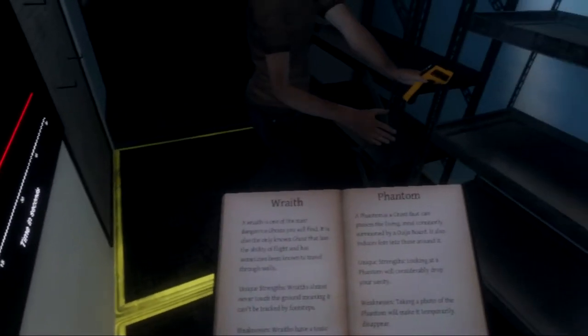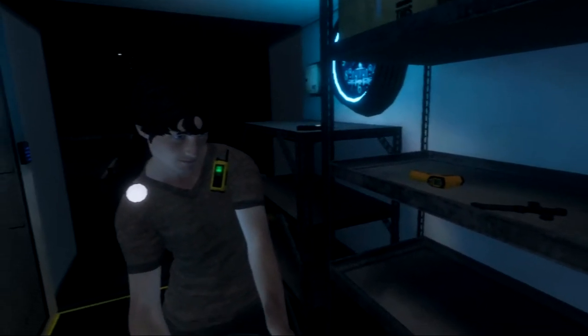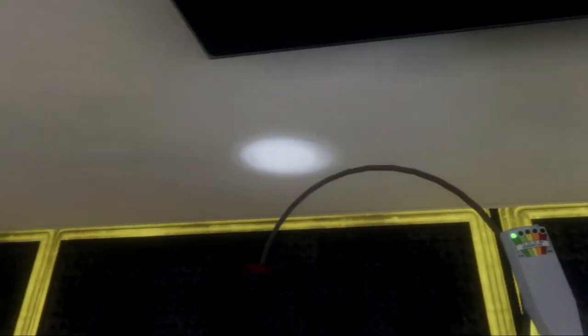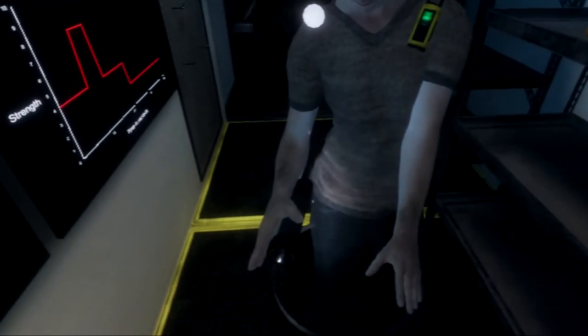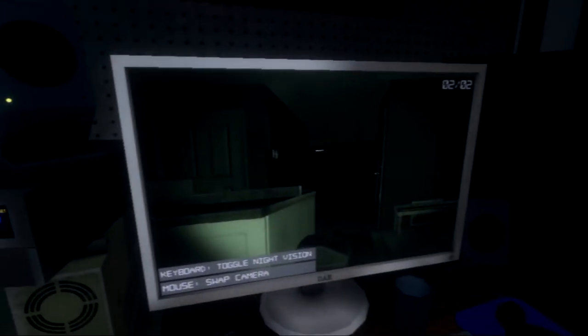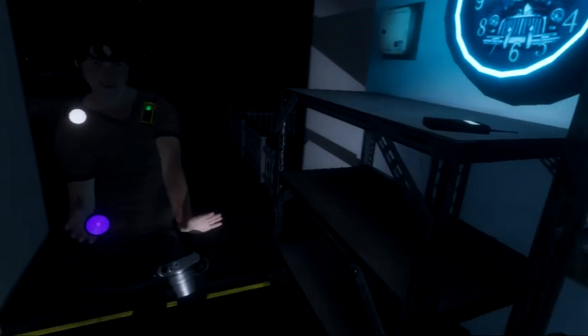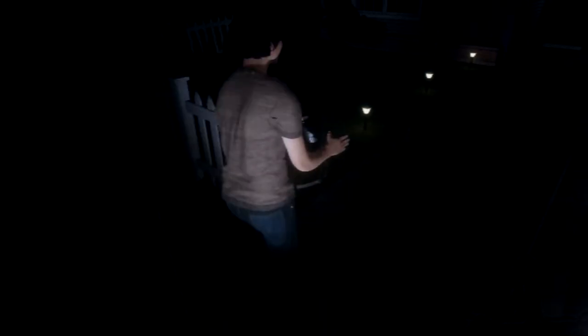I'll go in. Okay, we don't need thermometer anymore. You dropped it on the floor right there. Oh. Okay, if you want the crucifix, yeah. Okay. Get it.